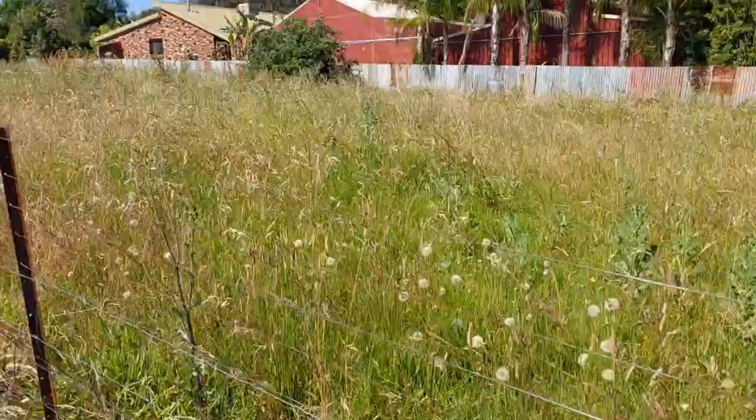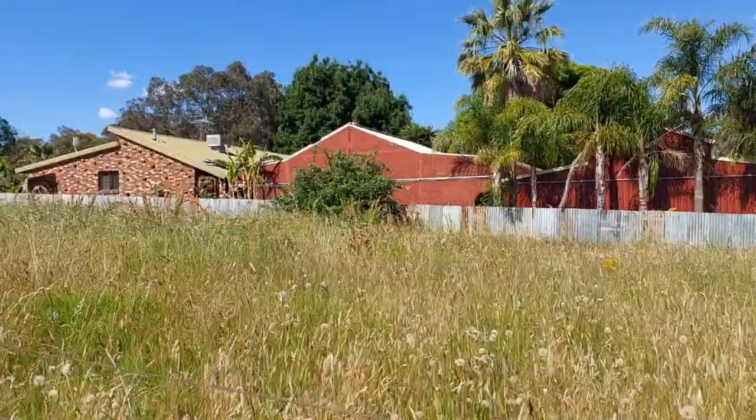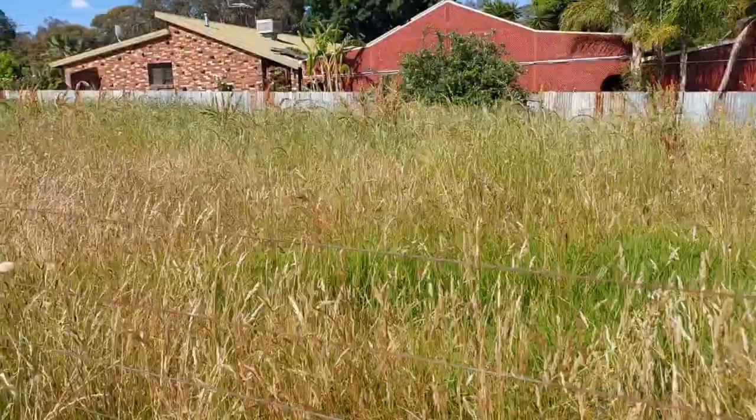You can see lots of long grass. Now about here is where the kitchen for the Glenrowan Inn was. That burnt down as well. And where those buildings are behind the fence is roughly where there were some outbuildings. There was a stable and what I believe was an outhouse.